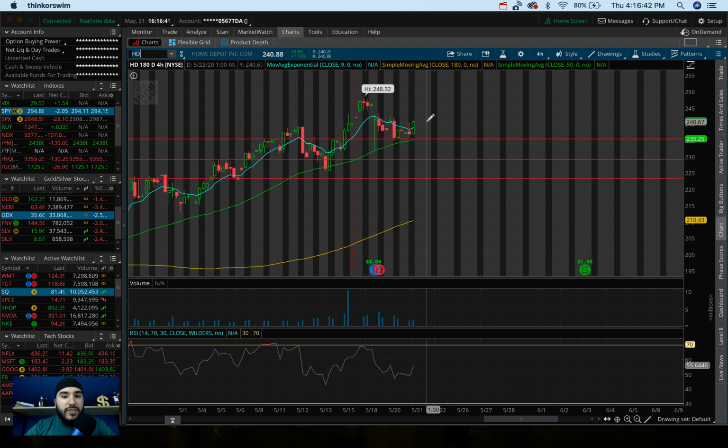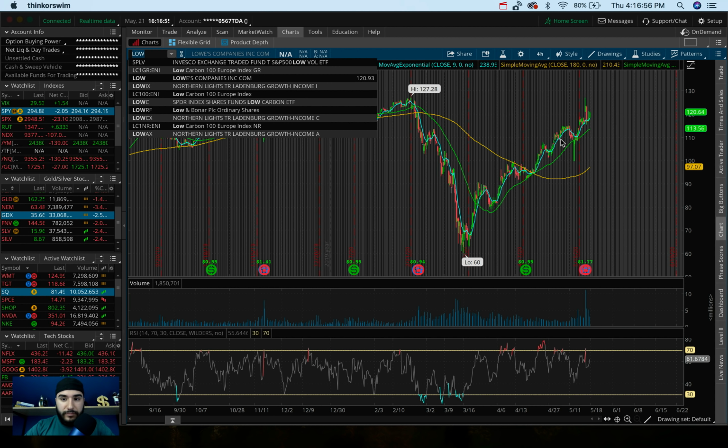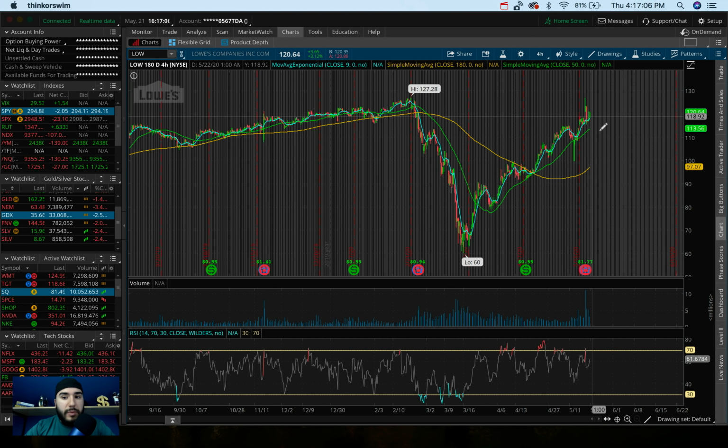So I'm watching to see tomorrow, maybe Monday, do we fill the gap up? 245, 248, could be around 2-3% profit here on Home Depot. That could be maybe a short-term trade. Lowe's is another one. Maybe not as attractive as Home Depot at the point where it is right now, but still up 3%, up about $4. This one's looking quite solid in my opinion, especially on a pull down here.